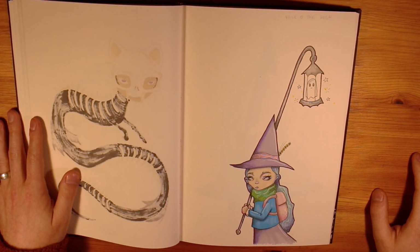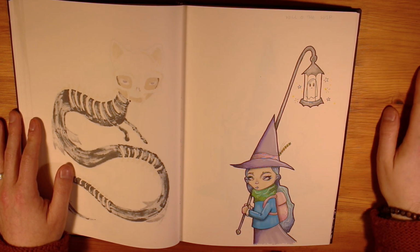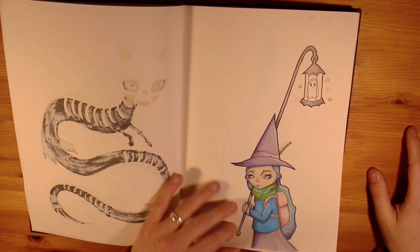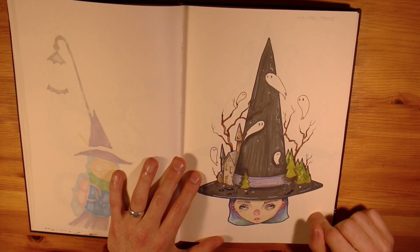This was Will-o'-the-Wisp. I had no idea what to draw for this one, so a girl holding a lantern with a ghost inside it. Why not? Oh, actually, I think this is my avatar on my Instagram.